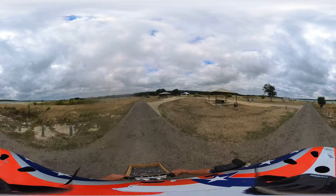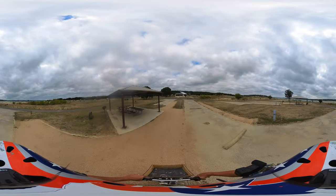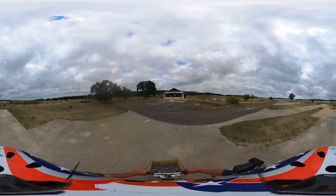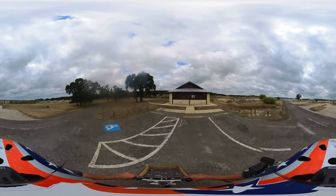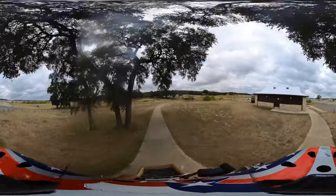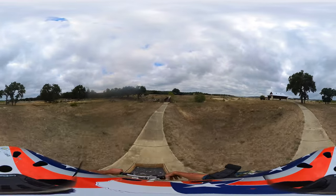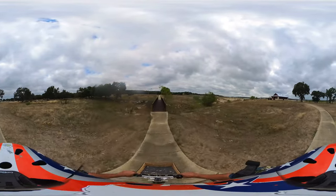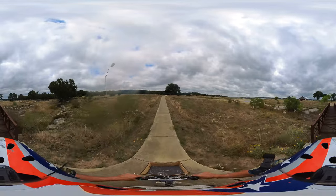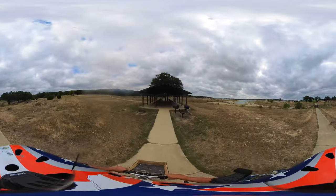Exit from this loop by cutting through this site. Give you an up close and personal look. And then we're gonna go right through here to the group pavilion. That saves a little hill climb.